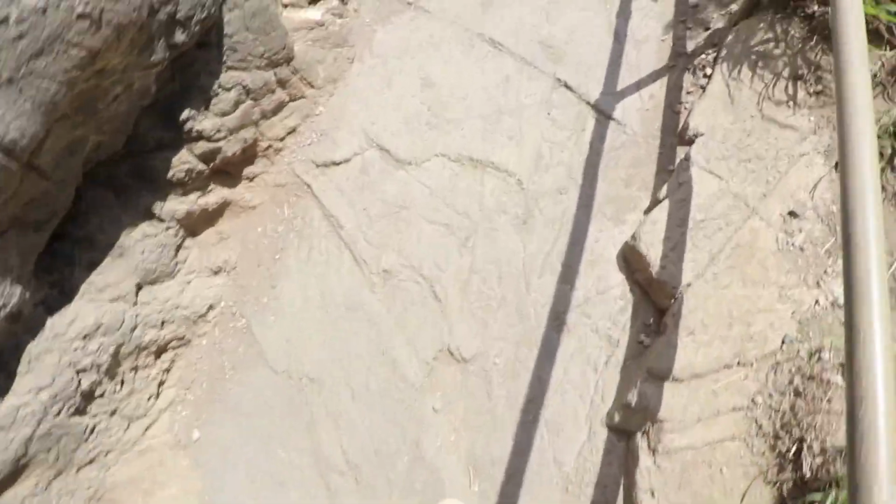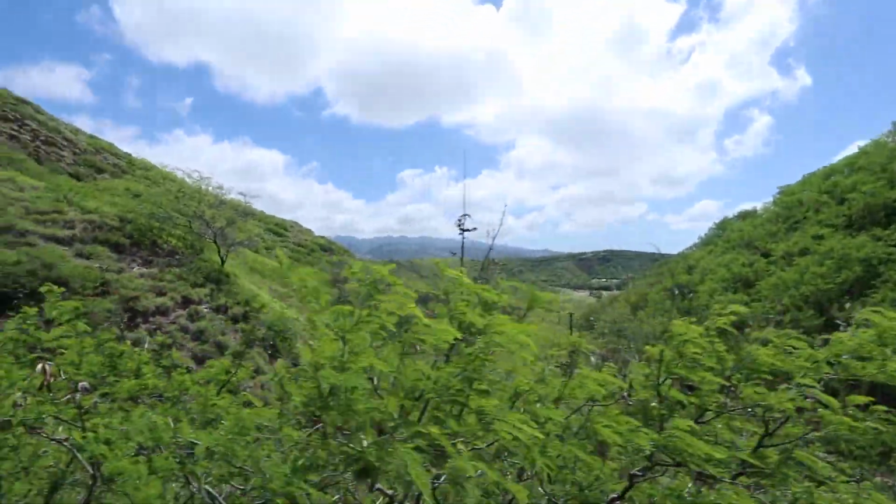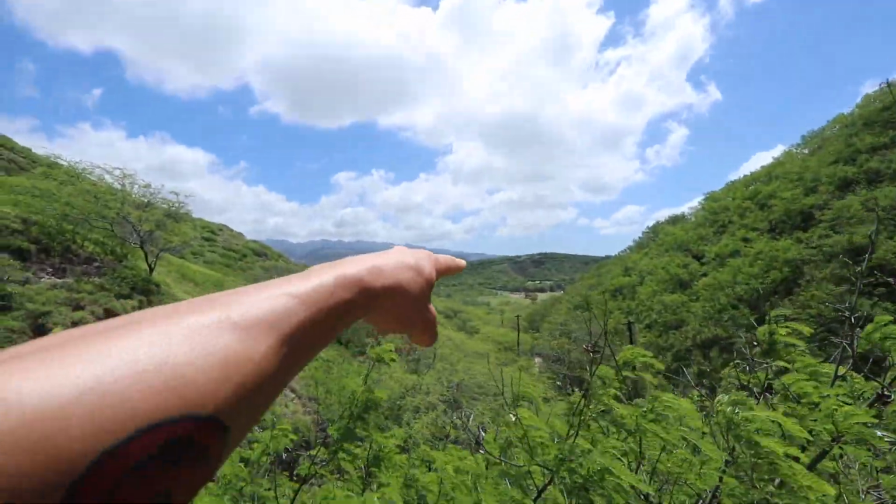So far, not that bad. It is super hot, and there are a lot of switchbacks coming up, but there is some uneven rock, which is awesome. We're slowly climbing our way up because we started way down there at the dirt lot. Slowly ascending, making our way downtown. Ooh, spooky.